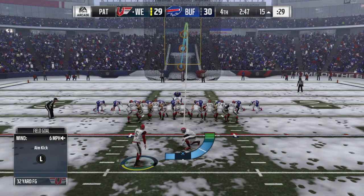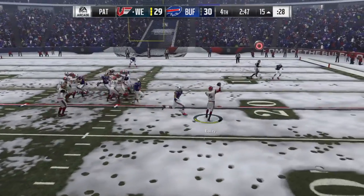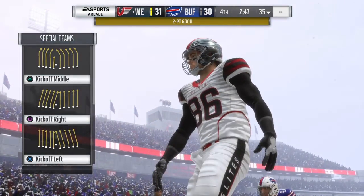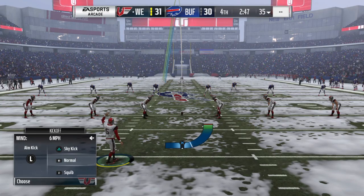I know Paul Revere talked about by land. Oh, they flip it to the kicker. He looks like he's going to throw it. And he finds his tight end. It's Ertz. And he'll get into the end zone as the two-point conversion is successful.